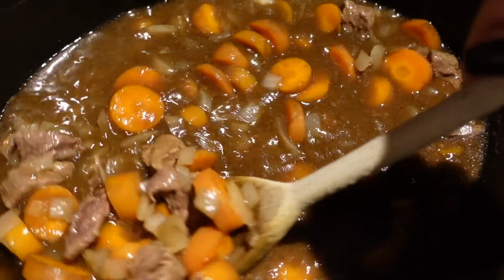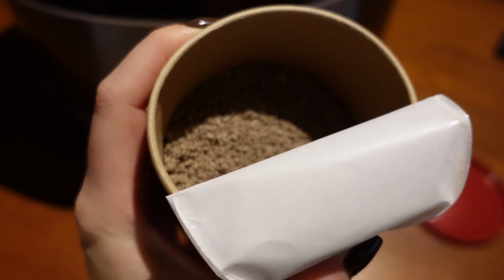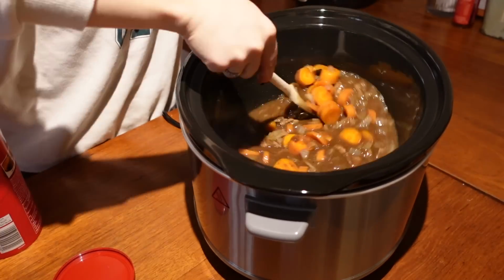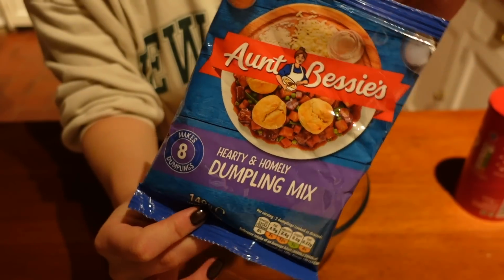I usually add in some gravy granules because that is my favourite thing to do with the slow cooker. I always add in gravy granules just because it thickens it up. It just makes the gravy so much nicer and thickens up the stew, and then I'm going to make the dumplings.